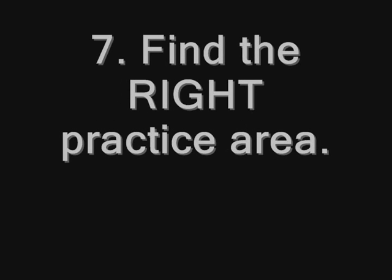7. Find the right practice area. Finding the right practice area is hard, but it is different than finding a regular practice area. There's a difference between a practice area and the right practice area. Not everyone has that kind of space. You also might want to find a place close enough for all of the band members to go to, so that way it's agreeable. Warehouses are open many times, but if you're in middle school, you don't want to be sneaking into a warehouse.